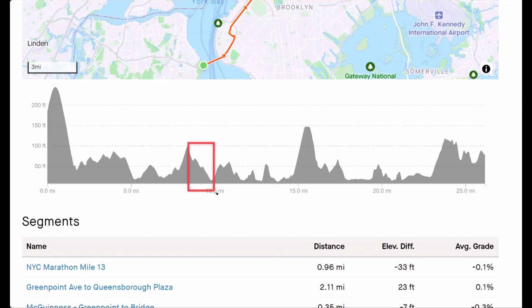Then you will be greeted by a nice little downhill all the way up to about mile 10. Again, very similar to that first couple of miles coming off of the bridge. You are going to be running downhill. This is a great opportunity for you to just totally floor it if you're not paying attention. Pay attention to what's going on. You need to be aware.